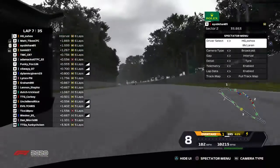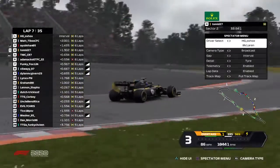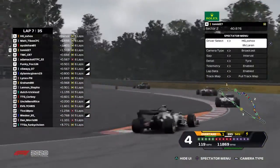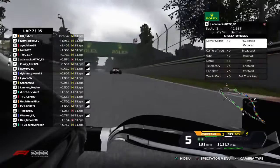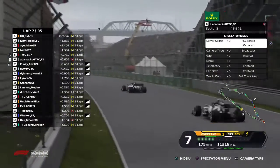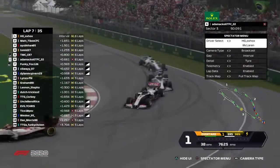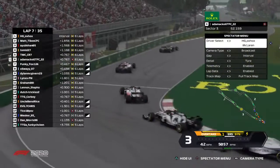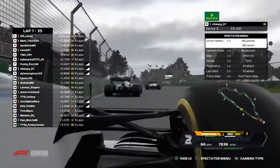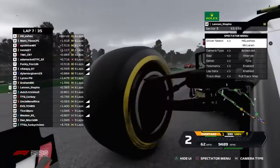Tillerson through to P2. Ayub Khan seems to have stabilised himself in P3 with Tom and CR7 battling behind him. That's just allowed that gap to open up slightly. Adamako also buying into this on those soft tyres. He's the first car on track on the soft tyre. He started on, oh, Funky Fox coming in hot there, but gets it stopped. Sway tucked behind him. Dylan trying to buy into this as well. Links trying to close that gap.